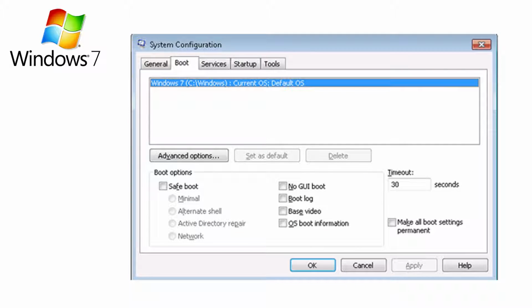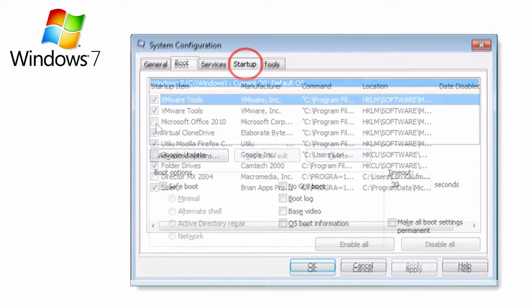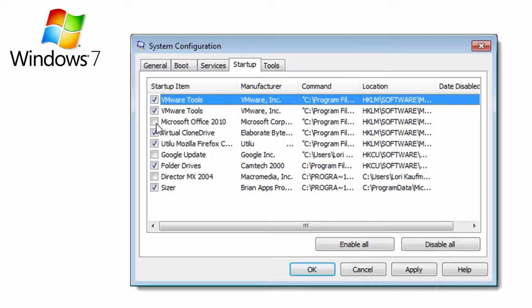Once the system configuration window opens, select the Startup tab and uncheck all the boxes next to the programs you wish to prevent starting up with Windows. Do this for as many applications as you see fit, and think logically. Do you really need Skype or Spotify to start every time you boot your computer?